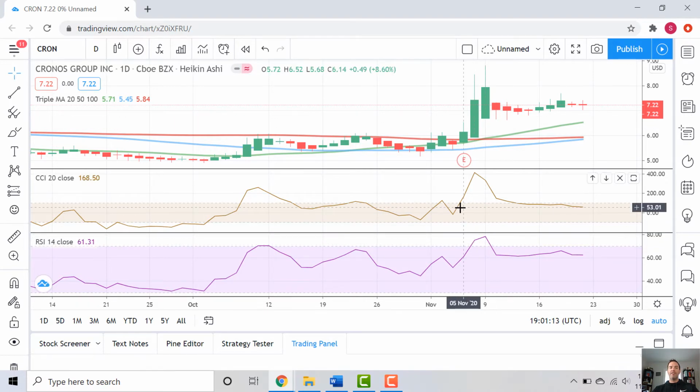You can see what happened on the CCI though. It's a little bit more predictive, and this is just the difference in the math. When we crossed positive 100, it actually happened before this big jump. So watch the CCI to be a little bit more responsive, give you those signals a little earlier. And look at the amplitude. It actually got up to 400. If that's not a strong signal on the CCI, you'll never see another one stronger.